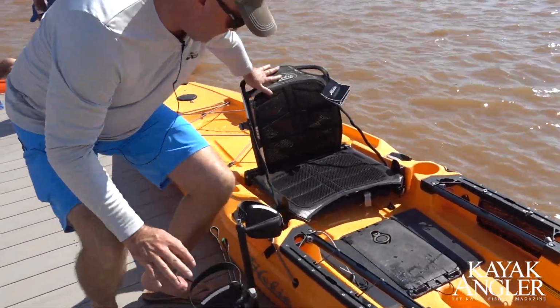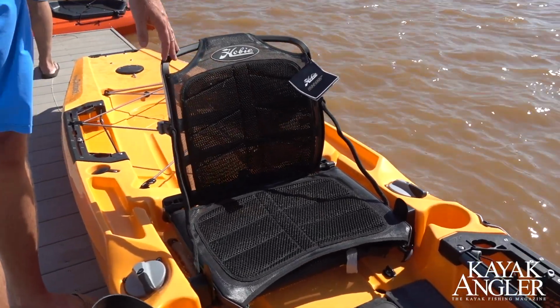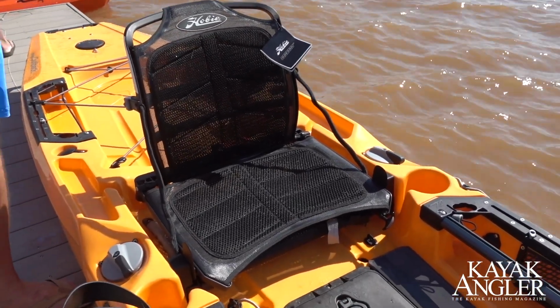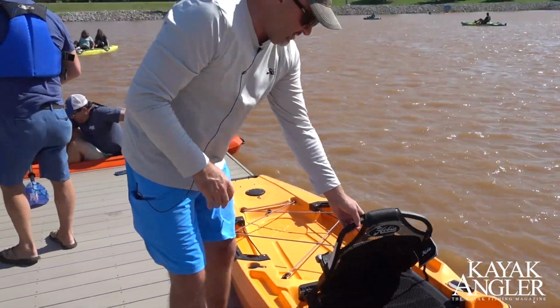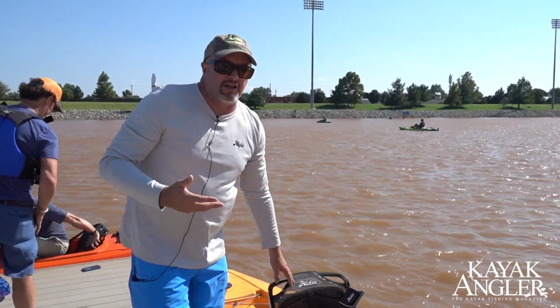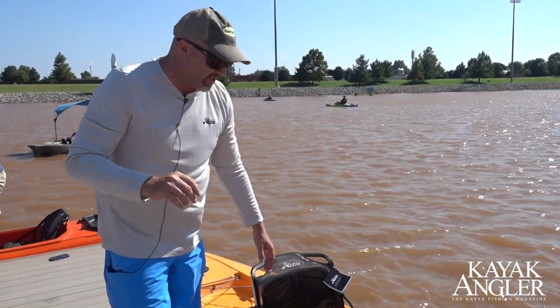Back to the seat. It's our CTW seat, so it's like our CT seat that's been on the Revo, the Outback, the other kayaks, except it's an inch and a half wider. Makes moving around the boat a lot easier. It automatically deploys to the high position, so you're up, it's easier to stand up, easier to cast, just easier to move around and function in the boat.